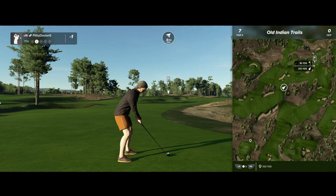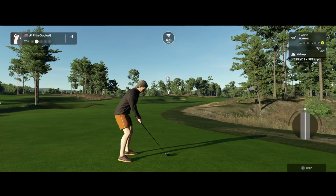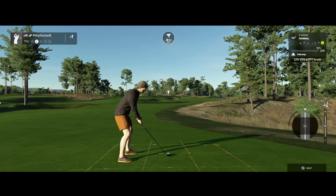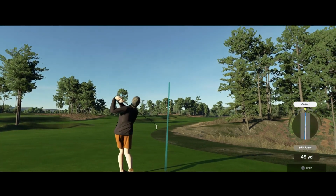All right, we kind of got to thread the needle here. Looks like the green kind of falls off. There's like a ridge cutting through diagonal there, so we probably want to stay short of that. About 230. Yeah, we can stick with a 5 wood, I think.